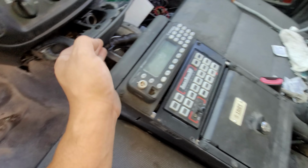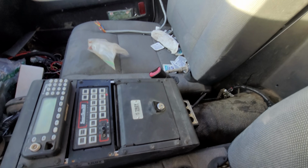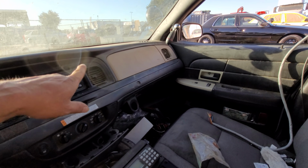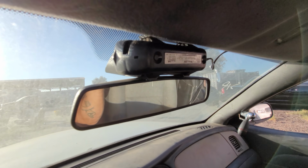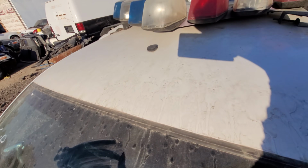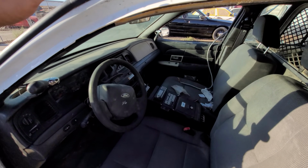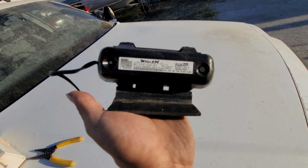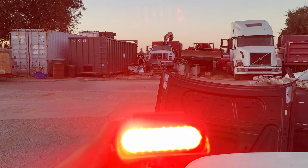Oh, nothing in there. What is this? Some sort of seeds. Whoa, look at that. That looks like weed. But yeah, look at this color scheme though. It's a little weird. It's a little different. Oh, what do we have here? Super hidden. I think this is probably the steady burn red, because this doesn't have steady burn. And all California police cars need to have steady burn. Whelen Talon Super LED Red. Check it out, so clean.